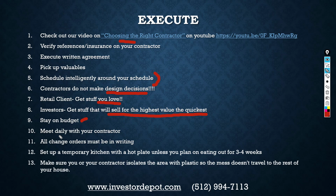You want to have daily meetings with your contractor. Any change orders, make sure they are in writing, no exceptions to that. And that writing could be a text, could be an email.